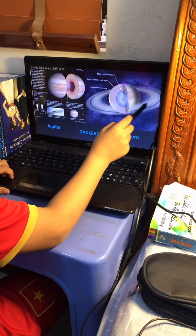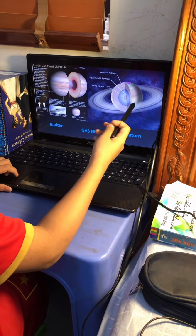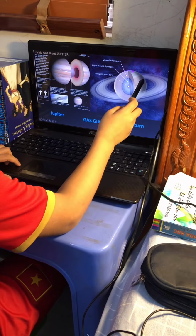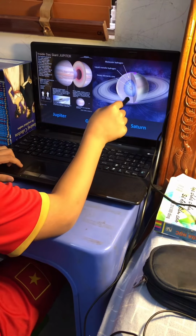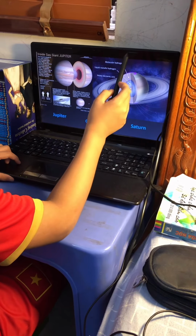Saturn has rings made of ice, dust, and rock. Saturn's atmosphere is also made of hydrogen and helium, while its core is made of heavy elements such as iron, nickel, and other things.